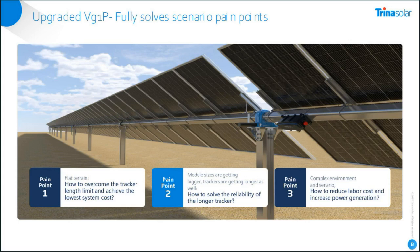Okay, let me continue. Regarding the above section, fully using the tracker design length can dilute the cost of the controller and drive system of the tracker.